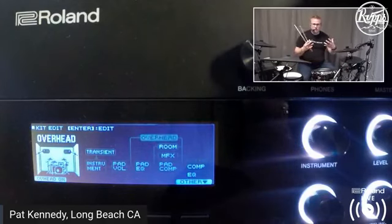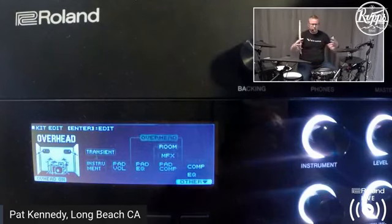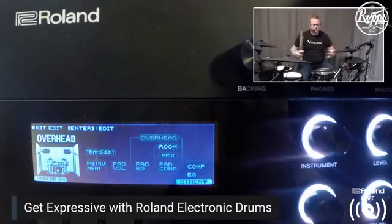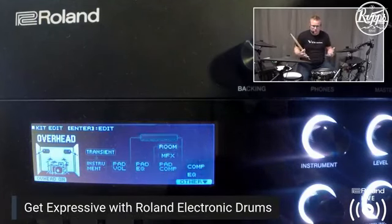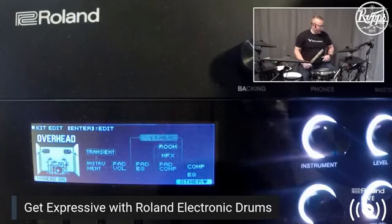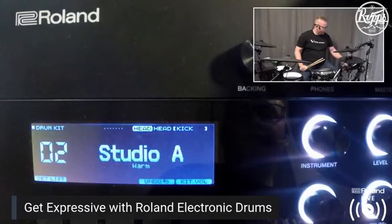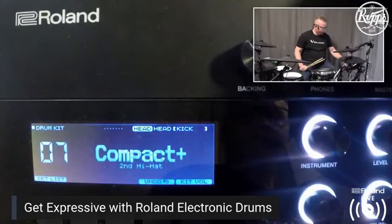So just like an overhead would do, you're getting the whole drum kit mixed in on top of the individual drum pads, which is what overhead mics are for, right? Mm-hmm. And again, it's all about that characteristic tone. Let's find a different kit, because this one shows some really cool stuff too.